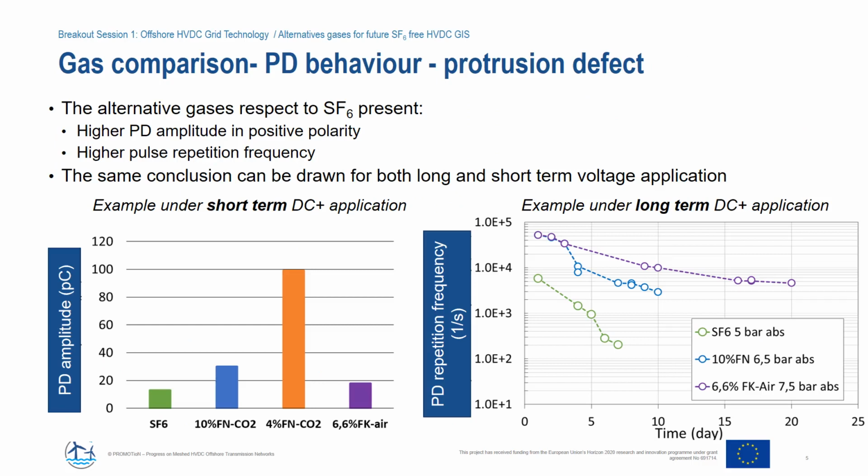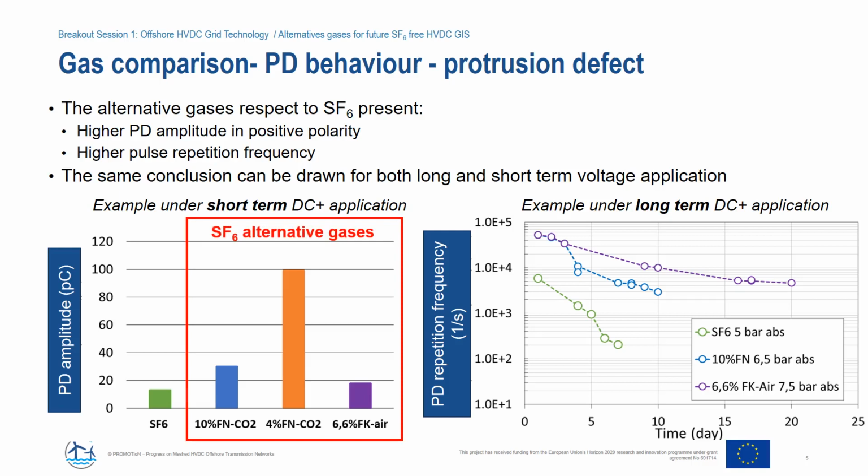If we look now at the results, in the presence of a protrusion defect, either under long or short-term voltage application, higher PD amplitude is evidenced under positive polarity for all the alternative gases with respect to SF6. Moreover, a much higher partial discharge repetition frequency is evidenced for the alternative gases with respect to SF6.